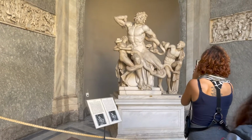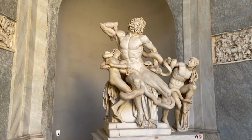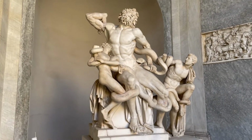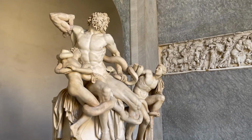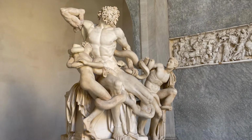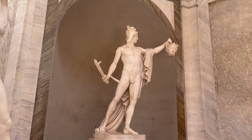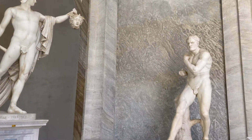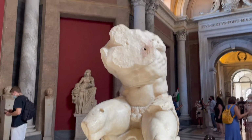The statue Laocoon and his sons was highly influential on Renaissance artists, such as Michelangelo and Raphael. It was uncovered in 1506 and placed on public display at the Vatican. The Belvedere Torso is a well-known fragmentary sculpture that is surrounded in a lot of mystery.